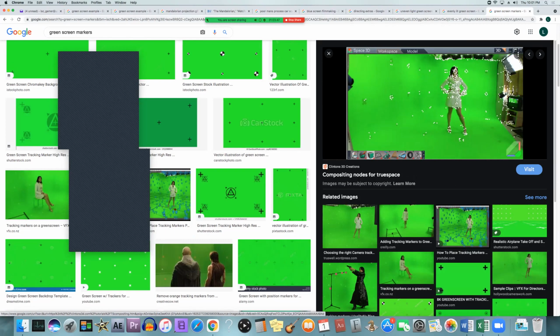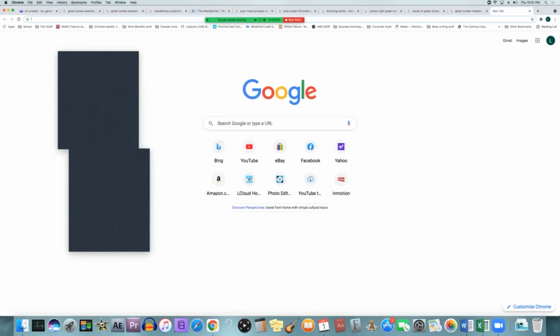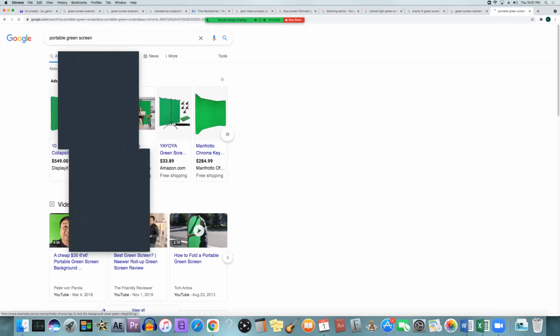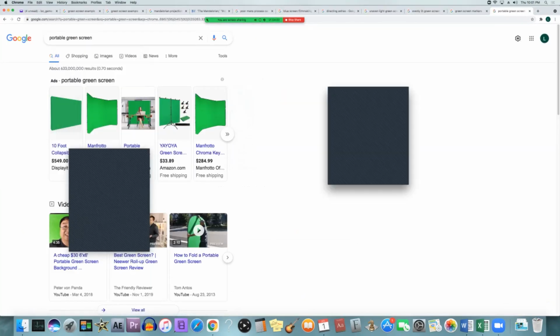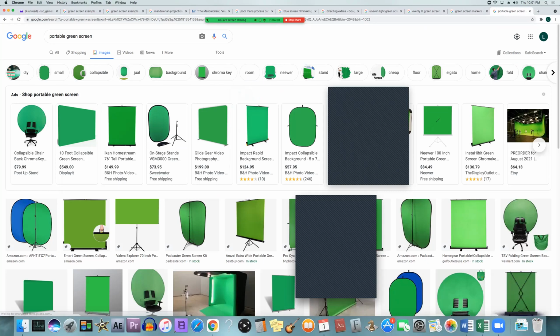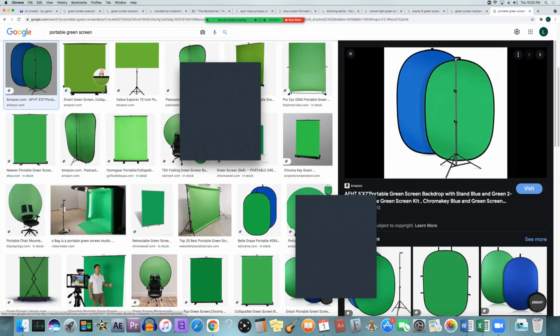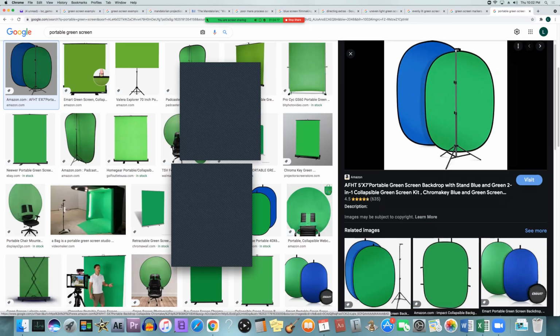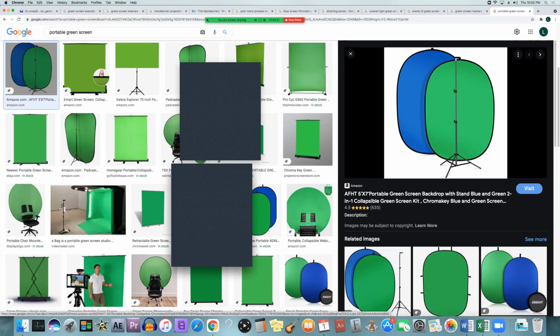They also have these portable green screens that pop out and can fold up. I have one that can go blue or green. I think this guy has the one I have or something similar, where you can switch it. Those aren't that bad either if you guys are planning on doing YouTube work or anything like that. A lot of YouTubers will use these things and just put it behind them and it pops up and you can switch it to blue or green. It does have a little bit more reflection than a cloth, but it is easy to carry around and bring with you if you need to constantly be on the move.